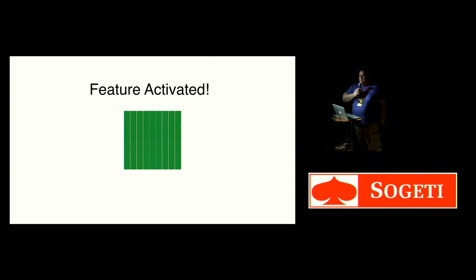So what does this buy us? We can have much smaller chunks of code to work on, much smaller tasks. We can build up a better cadence, a better flow. Plus, if something goes wrong, I can turn it off.